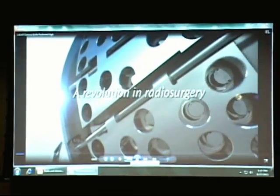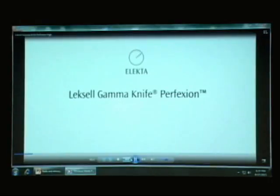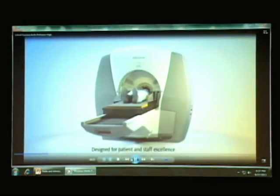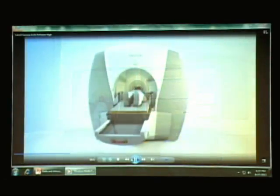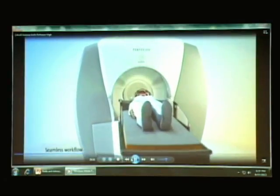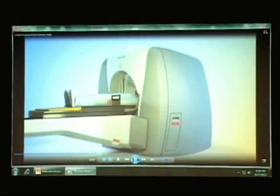So this is an animation that shows how the new machine looks and how it works. I'll see if I can periodically stop it. Let's see. I guess I'll have to stop it up here. But you see here, this is the patient going into the machine. And you can see it's a very comfortable mattress, and coming out. And the control station is quite a bit simpler, and you can actually have glass between, because there's so little scatter of radiation in this new machine that you can actually have a glass window to view the patient. That's another point: this new machine has very little scatter radiation, so you can almost walk into the room, even with the doors open, to the sources and not be worried about getting radiated.